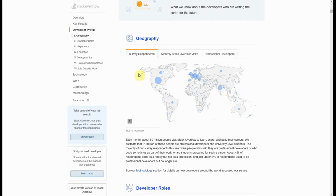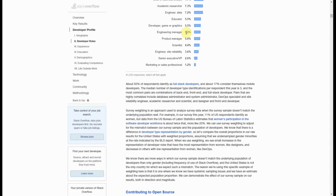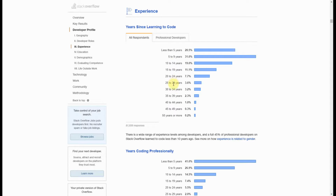Geography, where the participants come from, you can look at monthly Stack Overflow visits. Professional developers participated. And I find it surprising that the majority of the participants were full stack developers, followed by back-end developers, not front-end developers.